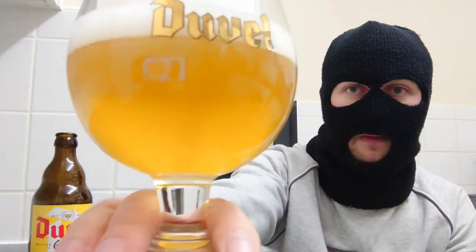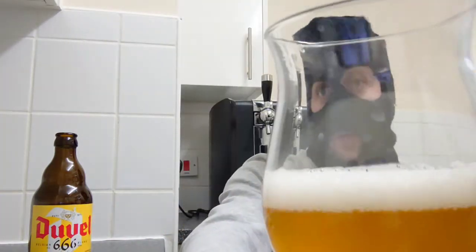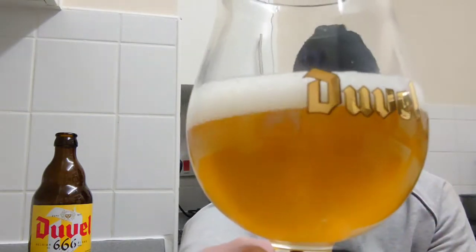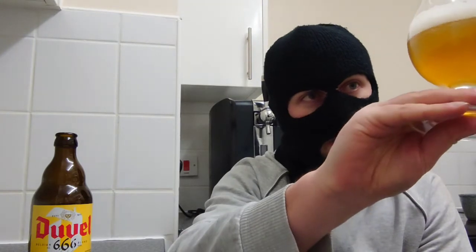Quite hazy, nice fluffy white head. It looks like untouched snow. Hazy, golden, straw-like in appearance. So let's crack on with the smells.